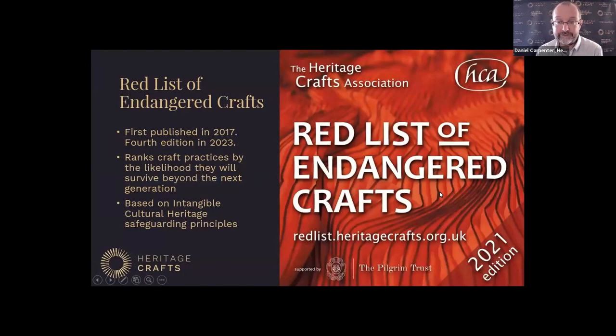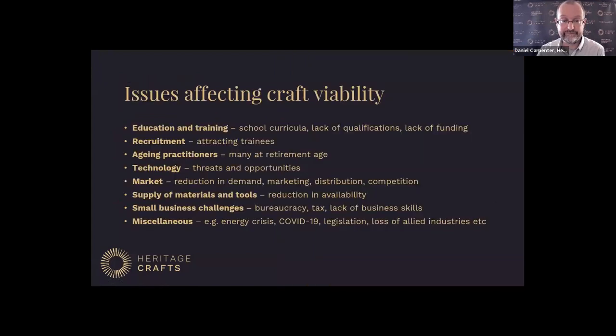The Red List is the first research of its kind in the UK to rank craft skills by the likelihood that they'll survive into the next generation using ICH safeguarding principles. The Red List uses a combination of qualitative and quantitative measures, looking at the number of practitioners, the number of trainees, the momentum of change, and any particular existential threats the crafts are facing. The issues affecting craft viability are many and varied, and each craft has its unique issues it's dealing with. However, we have been able to identify some commonalities across the Red List as a whole.